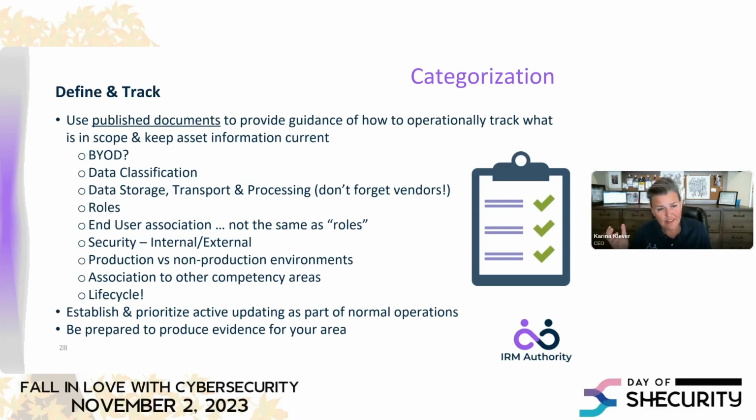Of course, one of the newer things is ESG, right? Environmental social governance. So some companies are saying, we want to give you the least power as possible because we're trying to save electricity. So you want to manage to that life cycle. So there's a lot of considerations.